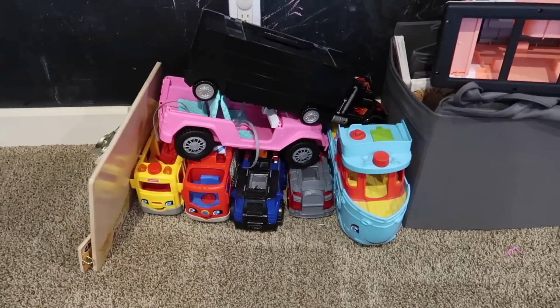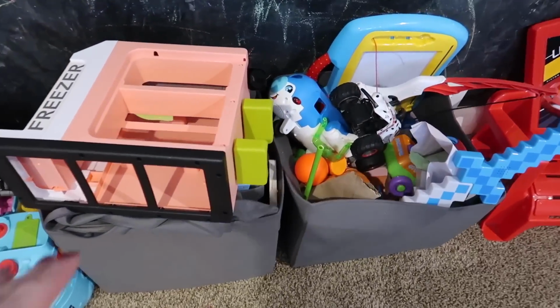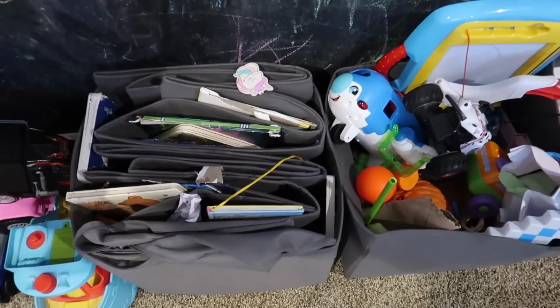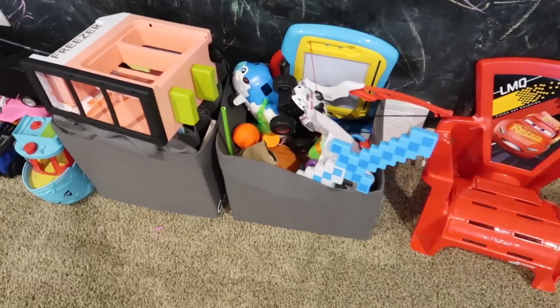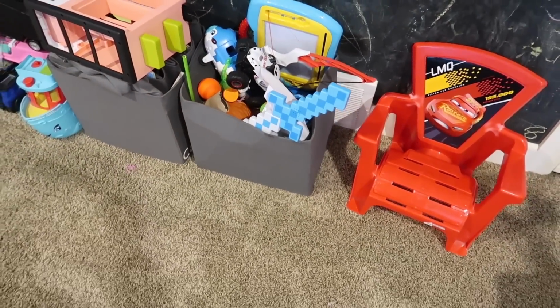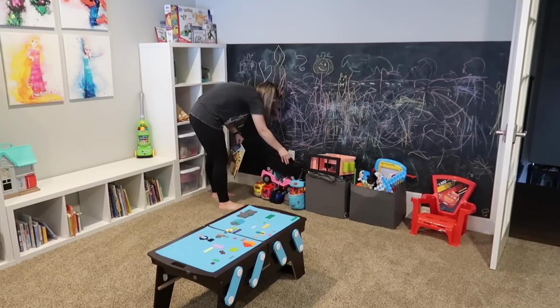So all of these toys off to the left, I am going to be taking to the donation center, and then all of the stuff in these 2 bins is going into the garbage. Some of these might look good, but a lot of them have either been chewed by my dogs or are broken or missing pieces, and they just were not worth donating.